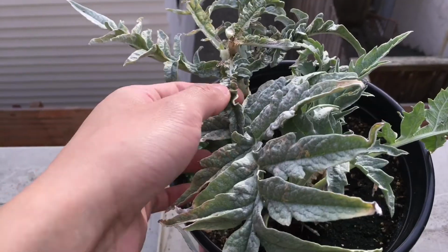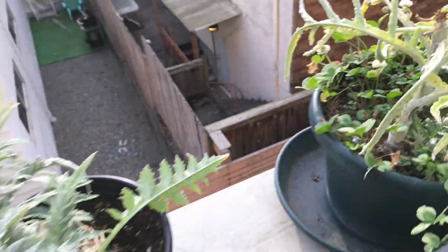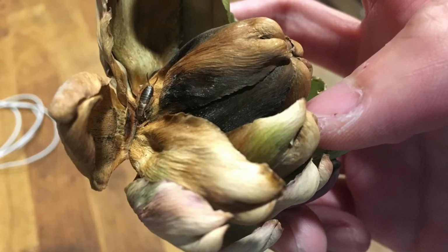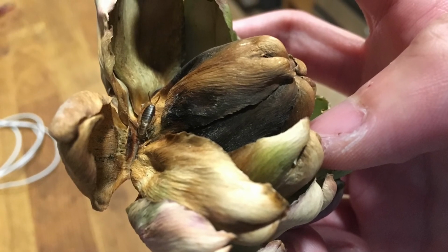The artichoke, I took the flowers off, and let me show you what happened to them. So as you can see, the inside of the artichoke is completely rotten, and there's this little bug over there.